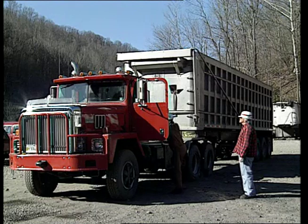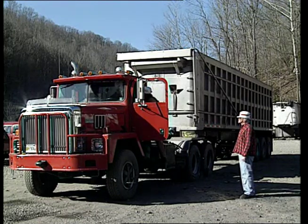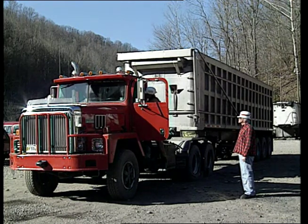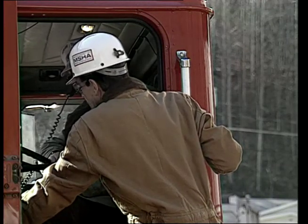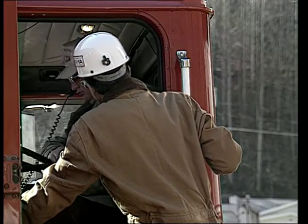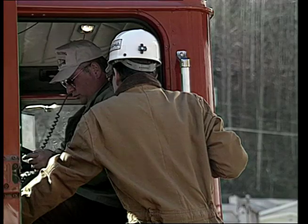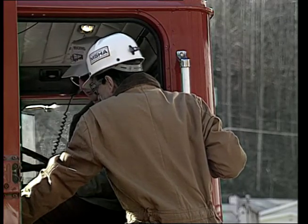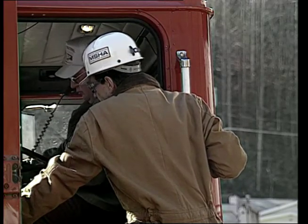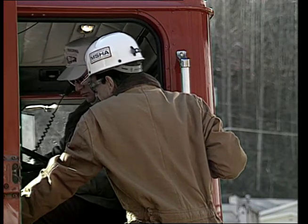Move back to the cab and ask the driver to apply the foot, parking, emergency, and steering column hand valve brakes while you listen for air leaks inside the cab. What I want to do now is check for air leaks. I want you to apply your park brake and, okay, your trailer brakes. Okay, now your emergency.